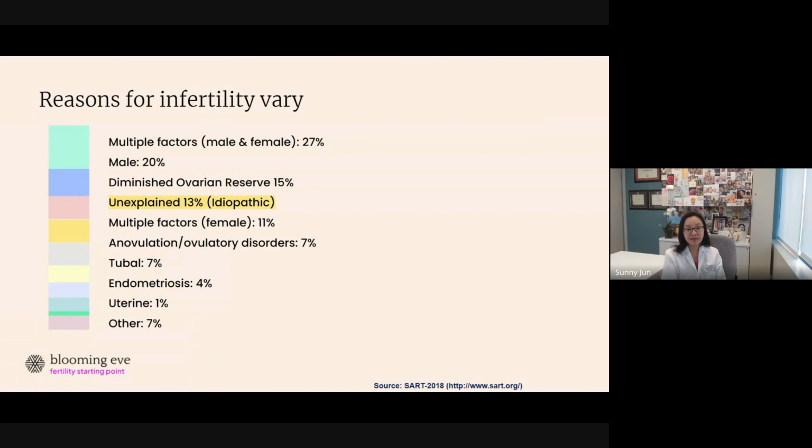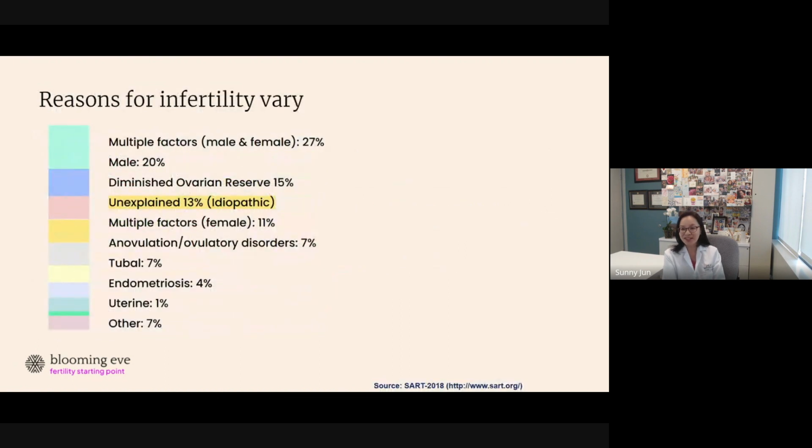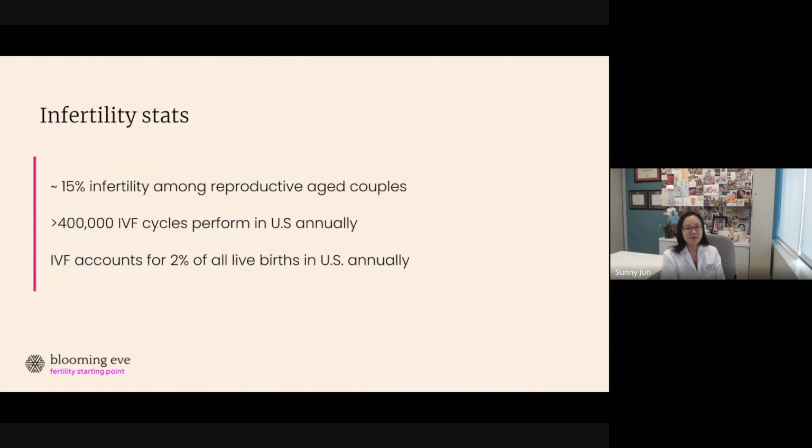The potential causes of infertility, of course, include male factor and female factor. The female factor can be further categorized into ovarian issues, uterine issues, or tubal issues. But then there's also another category called unexplained. These are couples who undergo testing and all the tests come back normal. That can cause some frustration in these couples. If you go back to the previous slide, Anastasia.